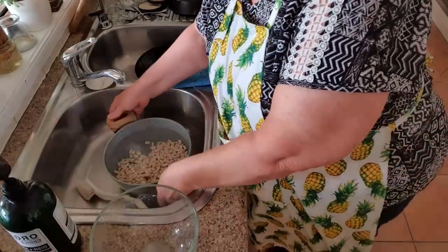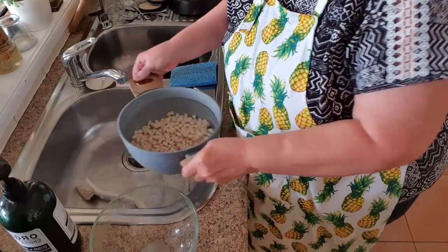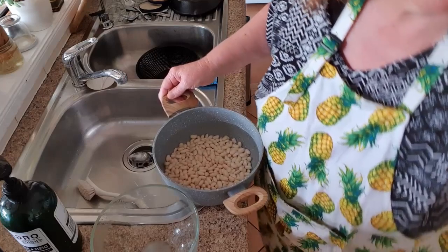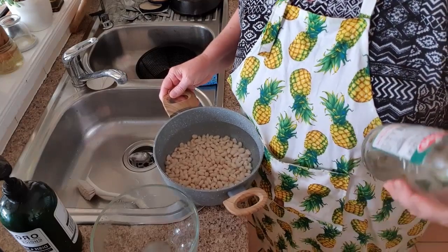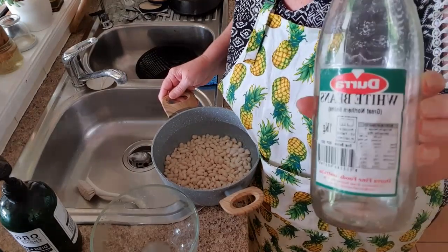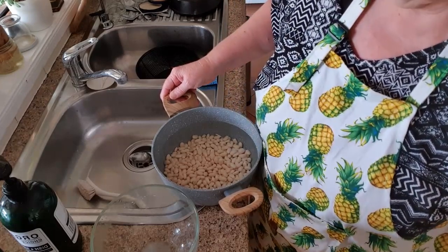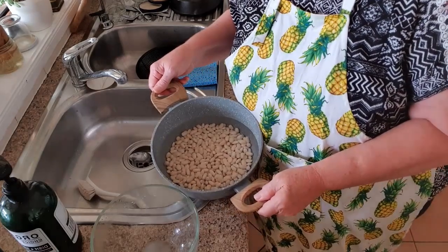So these are the beans that I've just rinsed. I've just filled that up with water. I'm just grabbing the jar that I had them in. These are white beans, or great northern beans, and I've soaked them overnight in the water.